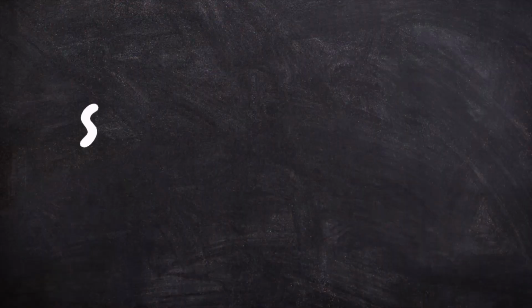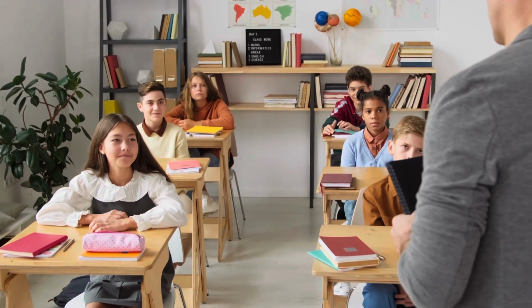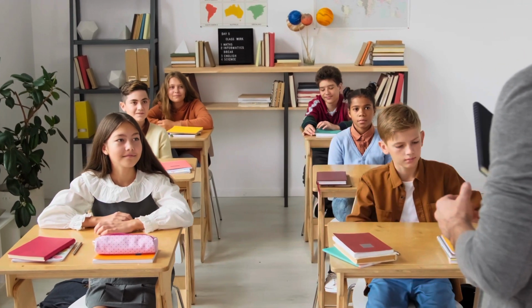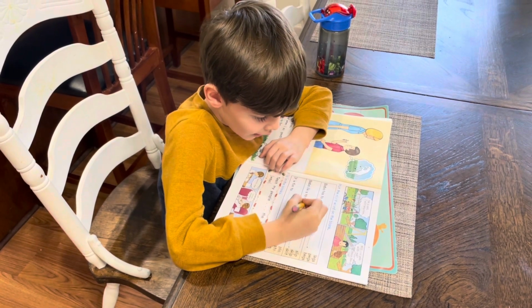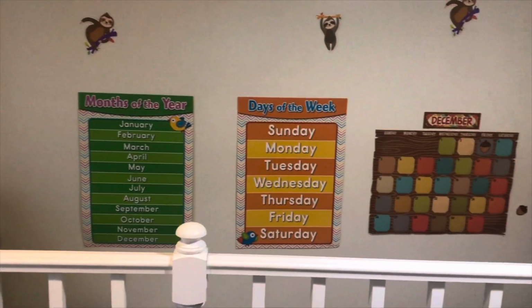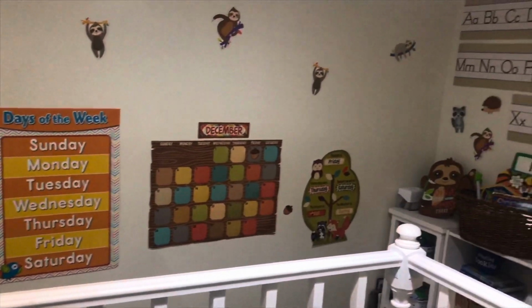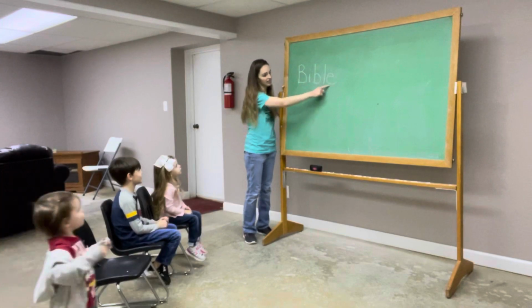So the first style I'd like to talk about is the school at home, also called the traditional method. This style of homeschooling is what we already talked about. It's simply mirroring school at home. You're bringing the classroom to your house. This can be done by incorporating a desk or even a kitchen table, a schoolroom or a schoolroom area. Sometimes the parents might set up a dry erase board or a chalkboard to help them teach.